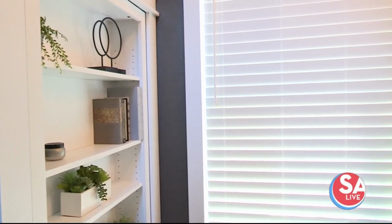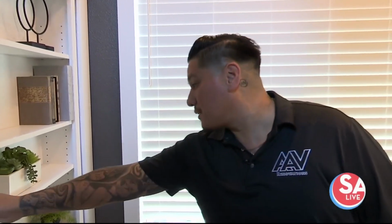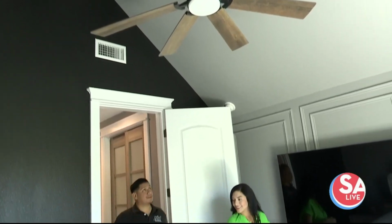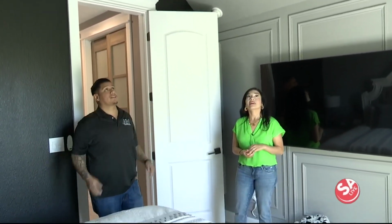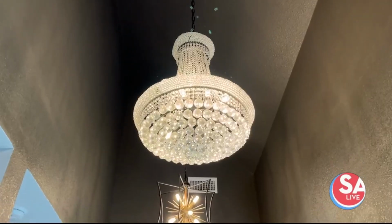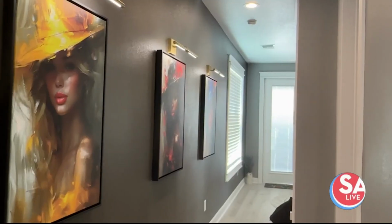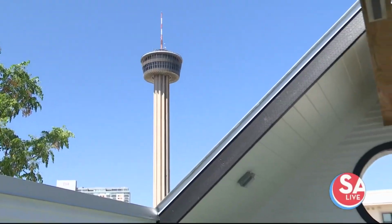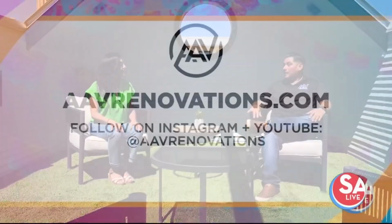Okay, I'm so excited to go upstairs. Ooh, this is a nice bookshelf. No, Jen, it's actually a secret door. What? Wow. The thing I like about this one, it has a Crawford ceiling. It feels so spacious. This is nice. And again, another nice view of the Tower of Americas. Thank you so much for showing me around. What's your favorite part about this little zone right here? My favorite part is that you can actually just relax out here and you can enjoy the view of the tower.